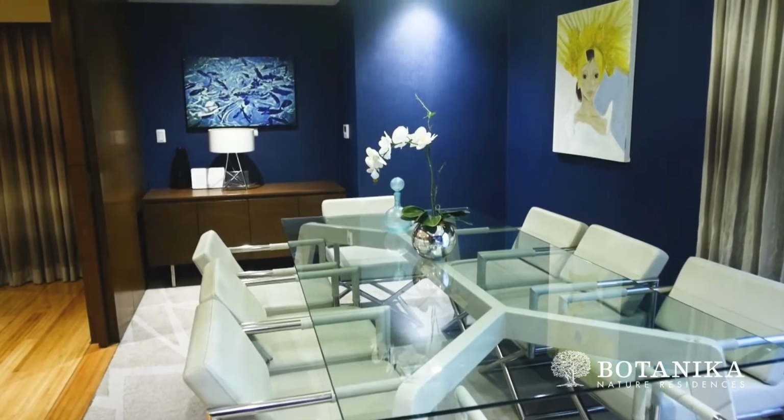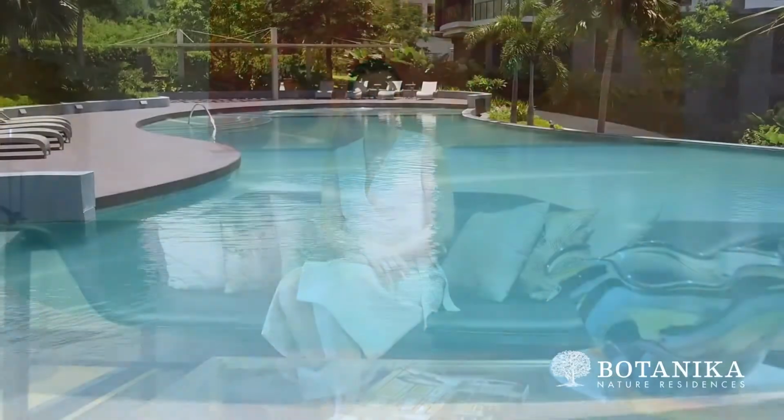Today, space truly is luxury, not only for aesthetic purposes, but even more so for your well-being. Botanika commissioned a dynamic group of experts who collaborated to design well-thought-out spaces to answer to the demands of a discerning market with sophisticated taste.